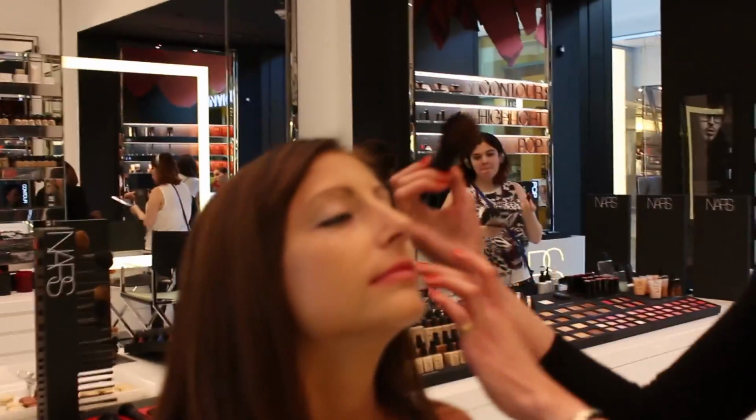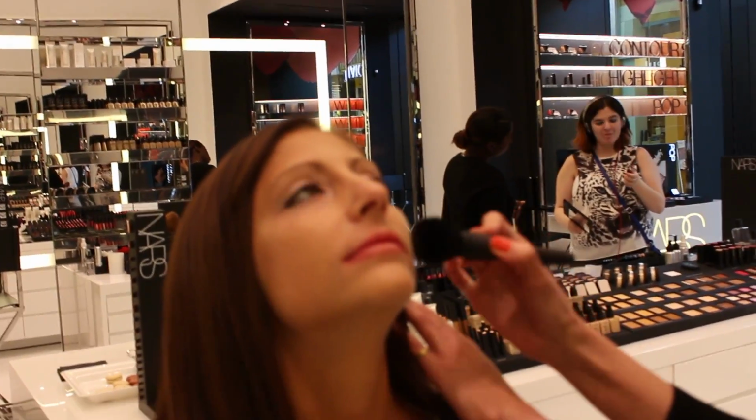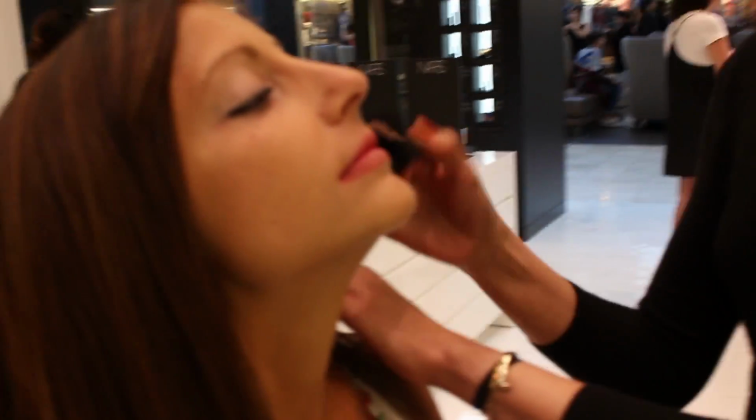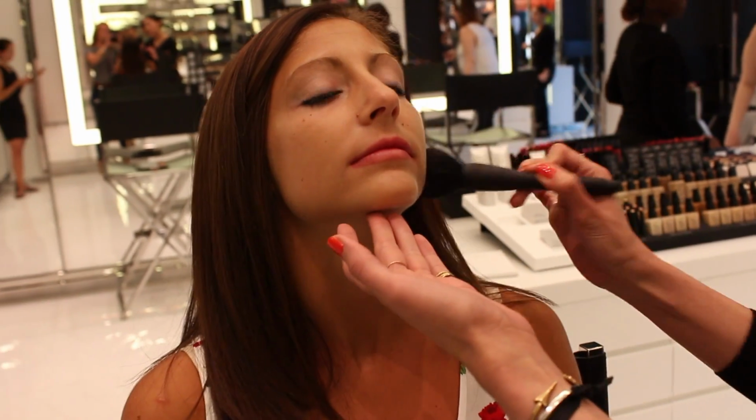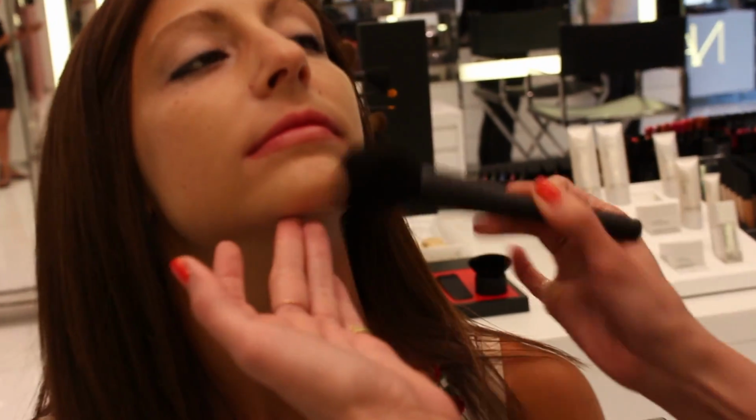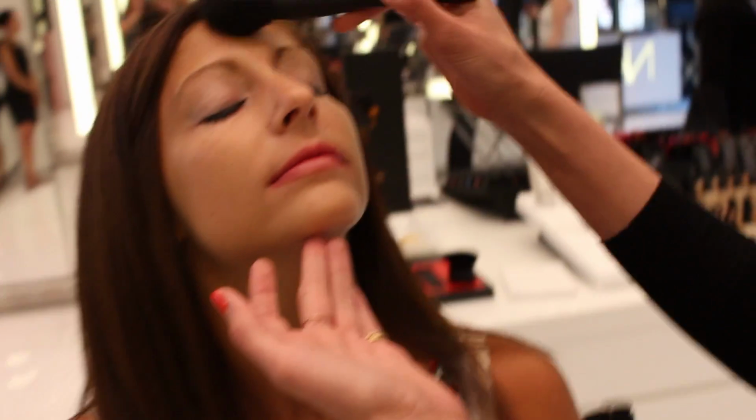And this is Casino. And what this is going to do is counterbalance the undertones in your skin. So you have a lot of warmth right in here. Now we want to match that, but we don't want it to look unnatural. So I'm going to use a powder so that it stays on most of the day.